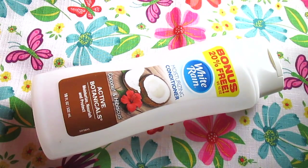I have a White Rain moisturizing conditioner, and I've repurchased this many times. I do not use this for my hair. I use this to shave my legs. If you didn't know, you can kind of dry shave your legs using conditioner. I guess technically it wouldn't be dry shave, but you could shave your legs without water basically, and it works fantastic. My legs are super moisturized.